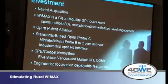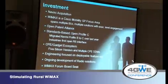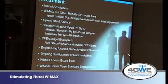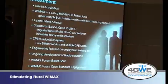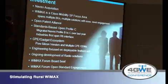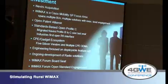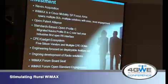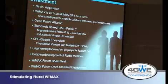I'm just going to talk a little bit about Cisco's investment, because as I travel all over the world, I find that not a lot of folks know what Cisco has invested relative to WiMAX and the technology. About 2 years ago, we acquired a company called Navini, which provided the radio access portion of the network. We've Ciscoized that, and now fleshed out the entire product suite within WiMAX so that we have the three options that I showed on the previous slide.